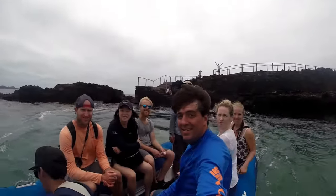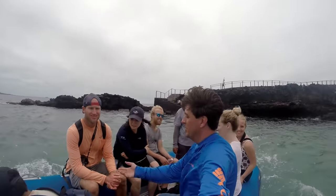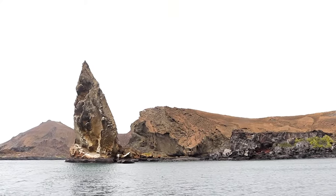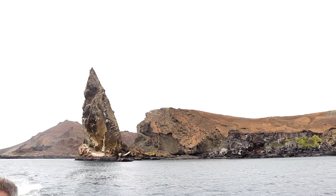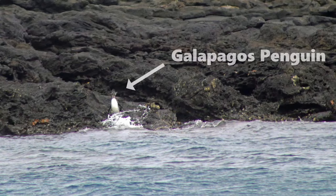One of the sightings we were hoping for on this trip were the Galapagos penguins, and as we were leaving the island, we finally got our shot. The Galapagos penguins are the second smallest in the world, and a small colony, about 30 to 40, can be found around the base of Pinnacle Rock. We did catch a glimpse of this endangered species, but only my long lens camera got a shot.